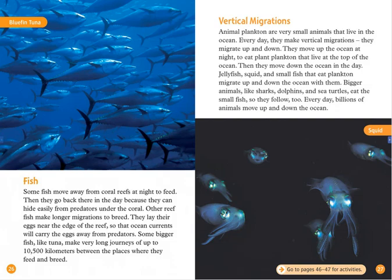Vertical migrations. Animal plankton are very small animals that live in the ocean. Every day, they make vertical migrations. They migrate up and down. They move up the ocean at night to eat plant plankton that live at the top of the ocean. Then they move down the ocean in the day.